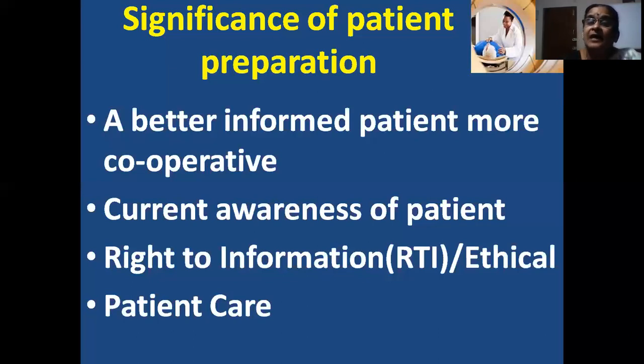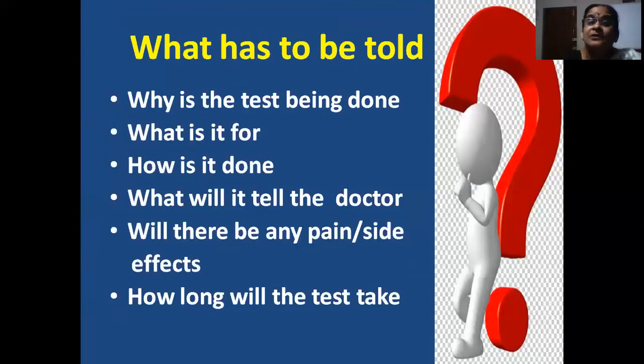Patient care is of utmost importance and stands as an epitomic role for our healthcare professional fraternity. So, patient preparation stands out as an exhibition of this patient care, and you can show him and assure him that everything is going to be fine and okay, and he will be assured of being in right and safe hands. So what has to be told?